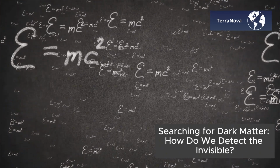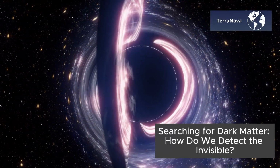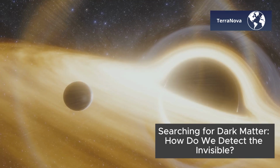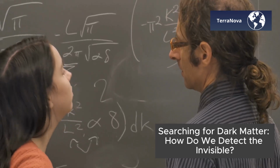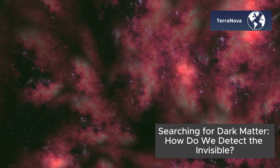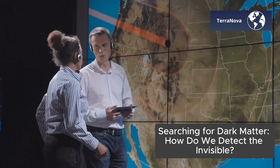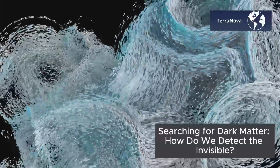While WIMPs and axions are the leading candidates, there are other more exotic ideas out there. Some scientists are exploring whether dark matter could be made up of primordial black holes, tiny black holes formed in the early universe. These tiny black holes could explain some of the gravitational effects we attribute to dark matter. Others suggest that dark matter might be a manifestation of entirely new physics, something we haven't yet discovered. The mystery of dark matter may point us toward a new understanding of the universe's fundamental laws, but one thing is clear: whether it's WIMPs, axions, or something even stranger, solving the mystery of dark matter could revolutionize physics as we know it.